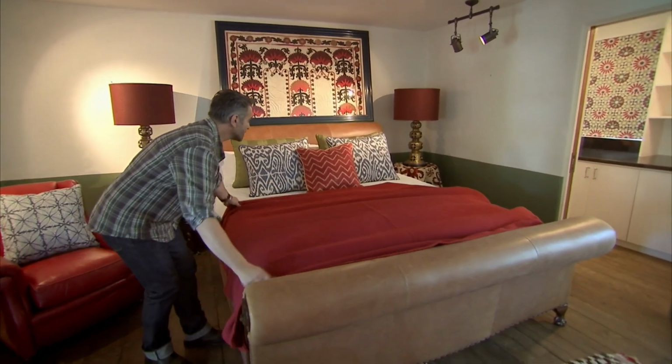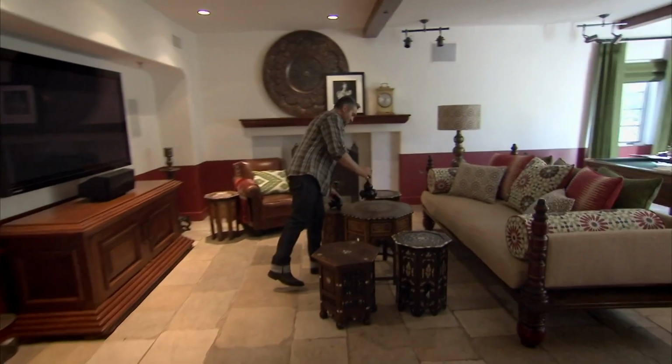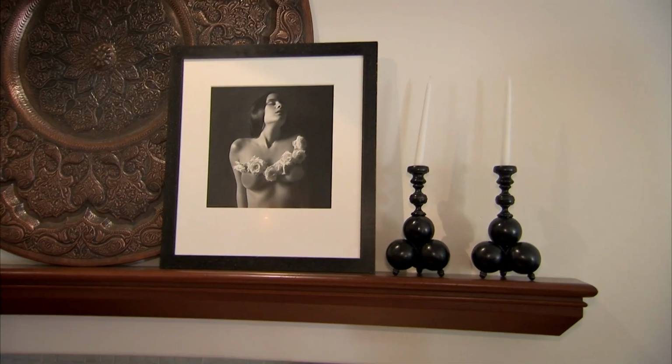I love to use lamplight and candlesticks in a room. I think candles give a magical flavor. Kind of gives it that little sexy, fresh, young, hip vibe.